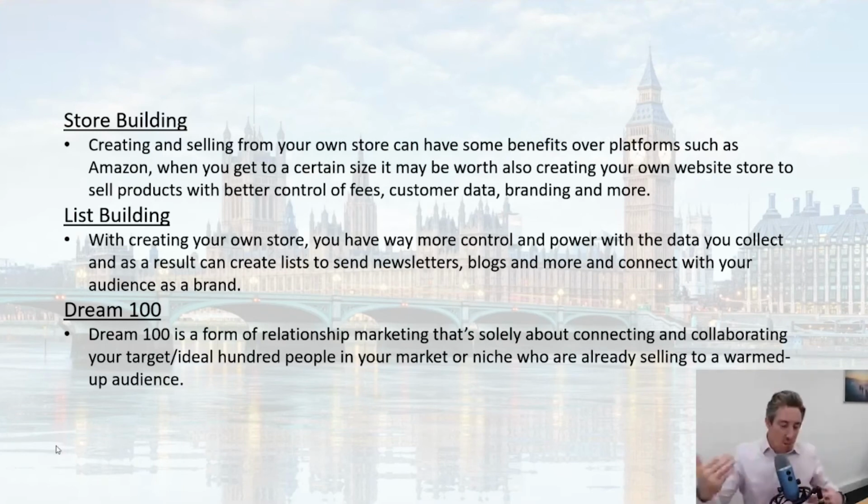And then we put in here what we call the Dream 100. There's some great articles that I've got this mainly from something called ClickFunnels or Russell Brunson and the GOAT. There's a whole load of different people that talk about this. But really, the Dream 100 is about who are the 100 most influential people that can get you to your market. So, for example, let's take these water bottles, for example, right?